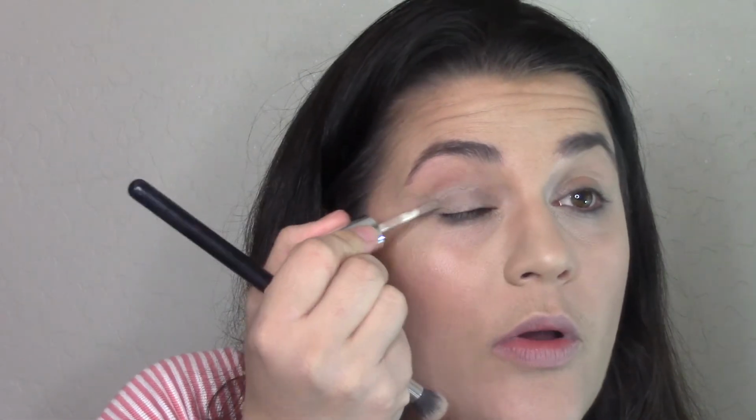So I'll just use a blendy little kabuki brush and then blend that upwards. This color is Elegant Taupe. It's like a grayish kind of shade. Very interesting choice. I am going to pop a little bit of that Baked highlighter up under the brow and in the inner corner just because I can't not, you know. Gotta highlight that brow.